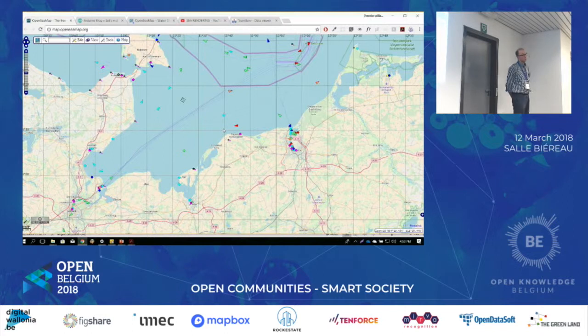So the idea was to reuse as much data as possible. So first, use the actual data of the maps. We know that it's really tricky to use the maps that exist because most of their data are copyrighted, at least in our country, stupid laws.